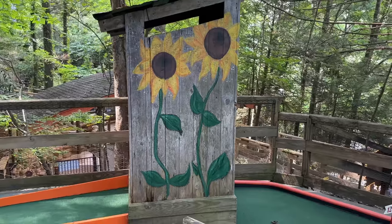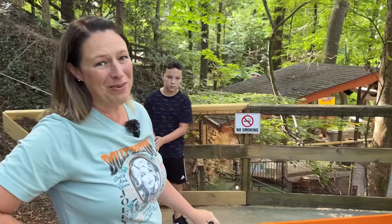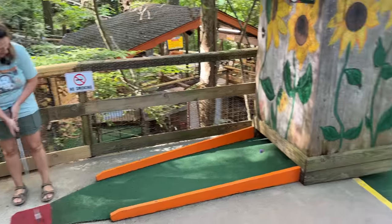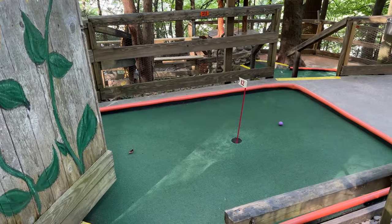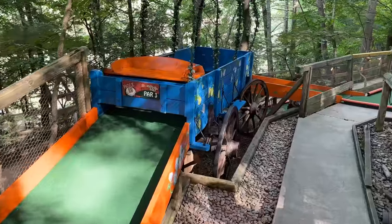So it looks like this one is an outhouse. And this is the only outhouse up here, and it's not usable. So make sure you go potty before you get up here. There he goes. Oh, good shot. Finesse. Nicely done.